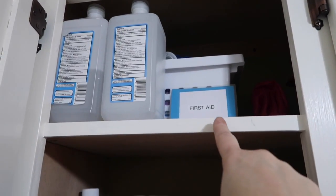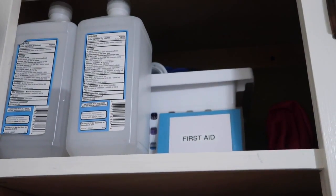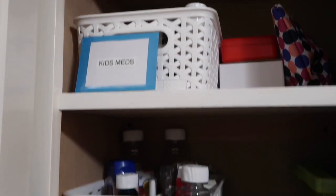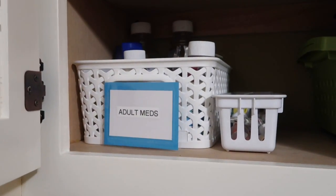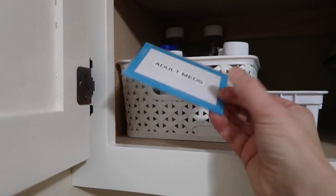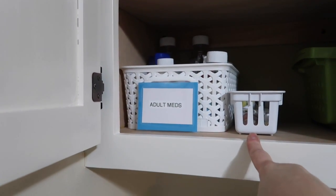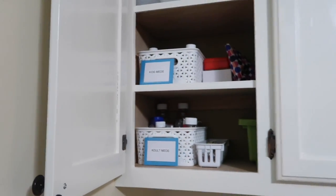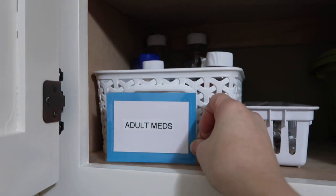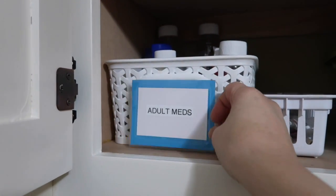And if you notice, I have labels. That one says first aid. And then the second shelf, that one says kids meds. And then the bottom shelf says adult meds. Now I have not attached those to the organizers yet because I want to use command strips. I was going to use hot glue, but I thought, nah, I'm just going to wait and get command strips. I don't have those yet. So I just wanted to set those up there so you would know. And in case you're wondering, all this is scrapbook paper that I glued together. I used my label maker. I will link my label maker below. I absolutely love it and it's inexpensive, and I just laminated it.